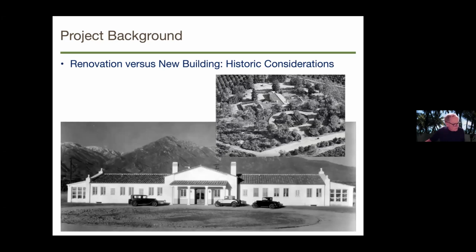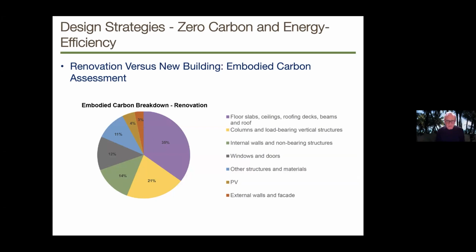So here we go with the embodied carbon assessment done by Integral Group. They looked at the embodied carbon in the renovation of the building, what was contained therein. And you can see the big chunk here is the floor slabs, the ceilings, and so on. That's basically the concrete. It was a concrete-walled structure, so a lot of concrete at the time. If they renovated the building, they would put solar near the building as part of the project. And so you can see an entry here for the PV system itself, which has a certain amount of embodied carbon in it. So this would be the embodied carbon of the renovated structure.